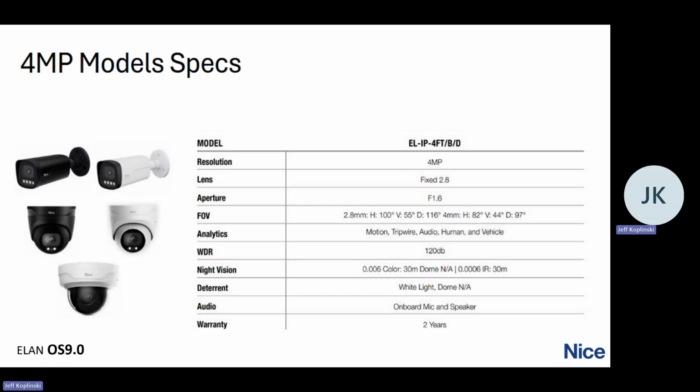Looking at the 4 megapixel model specs, we've got the 3 versions you're used to: the bullets, the turrets, and the domes. 4 megapixel, all fixed lenses. Onboard mic and speaker. The analytics, again: motion, tripwire, which is something new, audio, person, and vehicle. The tripwire and the audio are new on this line. So there are our specs on the 4 megapixel. Then we go into the 8 megapixel.